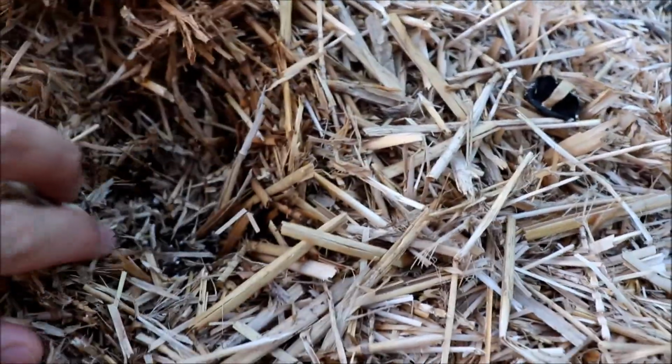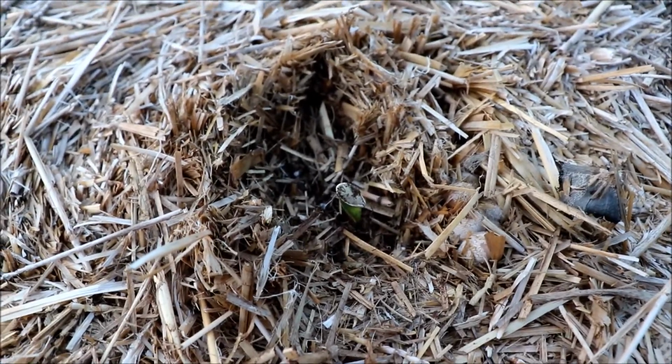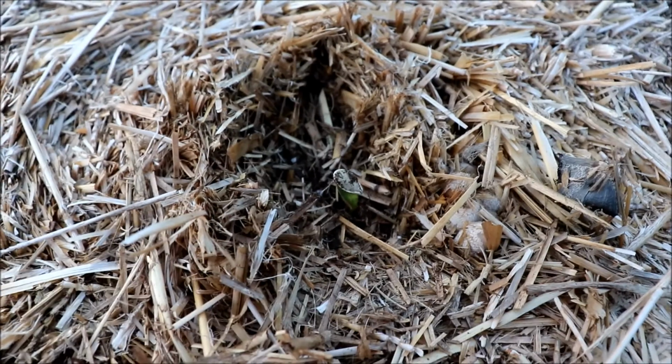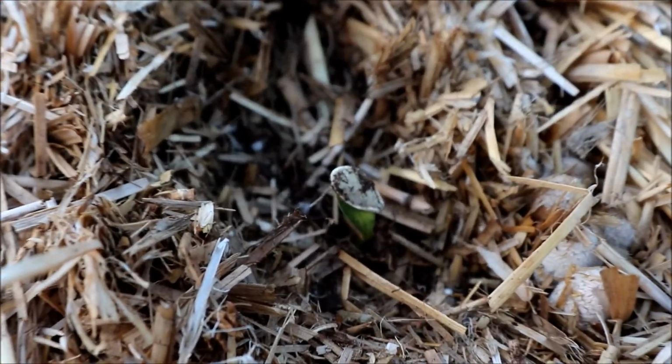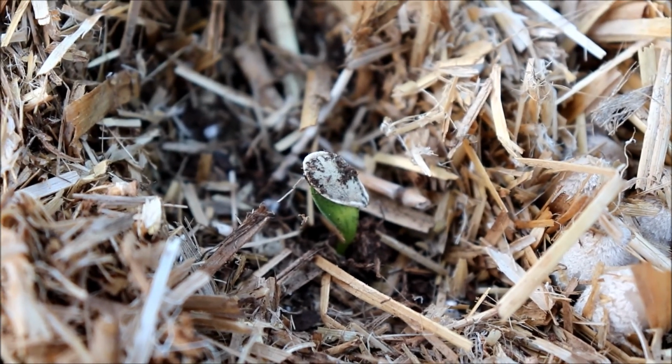Nothing there. Nothing there. I don't see anything there yet. Oh, would you look at that? Just look at it. Butternut squash coming up.